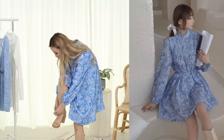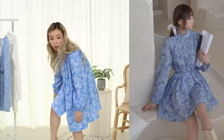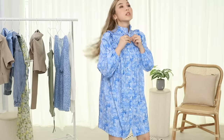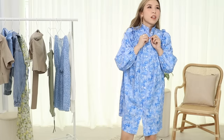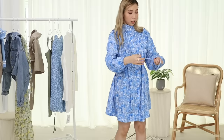Why does it look like a nightdress? Like a grandma's nightdress? What the heck? It looked really cute on the model. She was wearing boots. I don't have those boots. Maybe I'm meant to button it up so it looks like a nice sophisticated neck, you know, not like I'm about to go to bed. I need this little string. I just transformed this dress, but still I don't really like it.